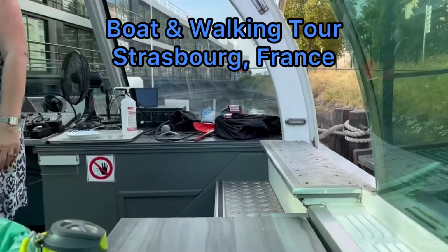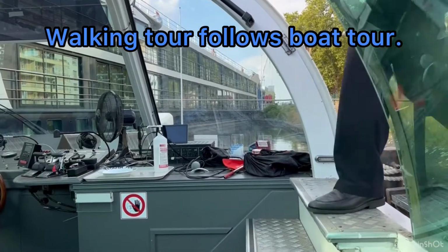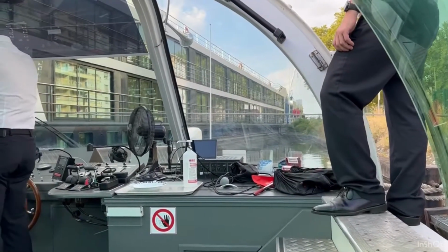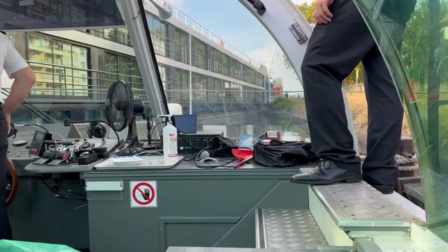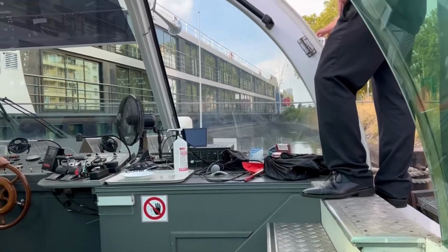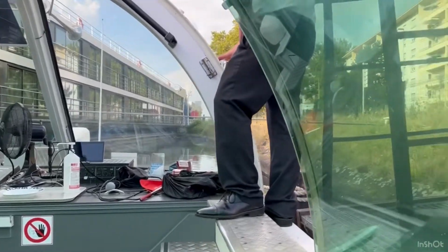Today we are starting our work in Strasbourg, France. So let's come down here to this little boat. We're going to take a trip on the Rhine, do some sightseeing in Strasbourg, and then when we get to a particular point, we'll be getting off and walking along with the group. So I'm not sure how much talking I'm going to get to do, but I'll do it.